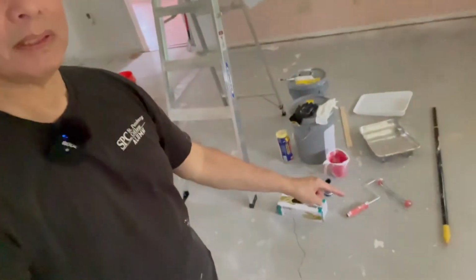Preparation, obviously, you want to know what you're painting. Why is it important to know what you are painting? Are you painting the ceiling? Are you painting the walls? Are you painting the floor? That will lead you to purchasing the correct materials for painting that particular surface. I'm just talking about inside a regular house.